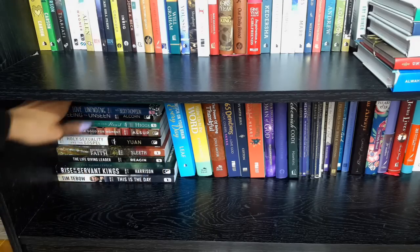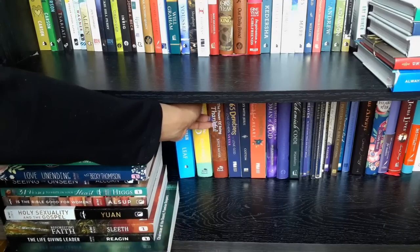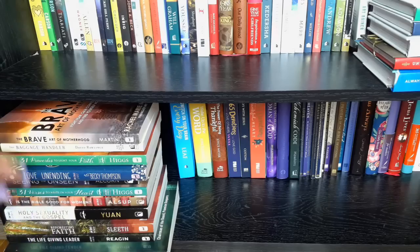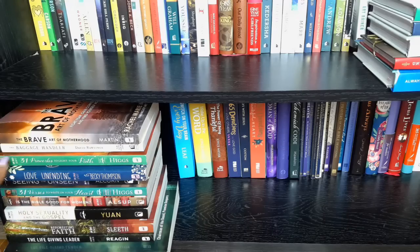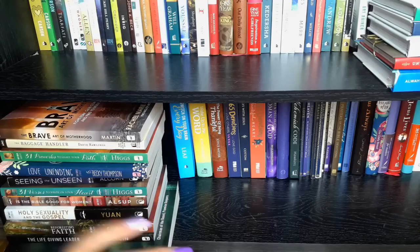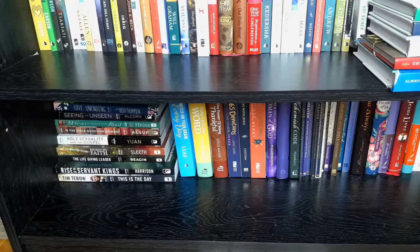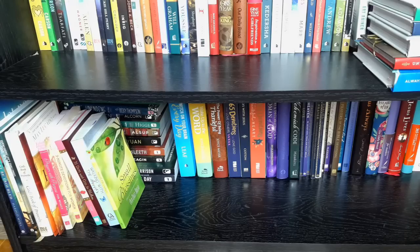And then back here, I'll see if I can pull it out. I have all of the ARCs that I have received. So these are all ARCs that I've ever received that are unfinished copies of books. Some of these I do have finished copies of, like The Brave Art of Motherhood, The Baggage Handler, 31 Proverbs to Lighten Your Path, as well as Love Unending. I have finished copies of those four books. So I just keep my ARCs down here. For personal reference, that's just where I want my ARCs. And an ARC, for those who don't know, is an advanced reader copy. So it's a copy of a book that is kind of like the almost finished draft of the book, if that makes sense. Okay, so let's move on.